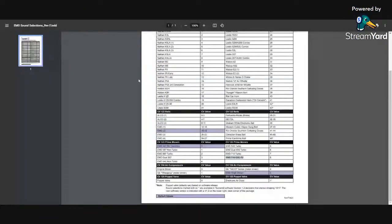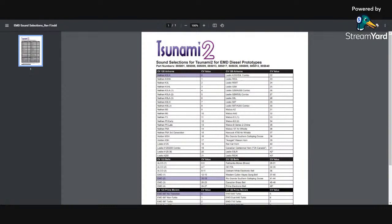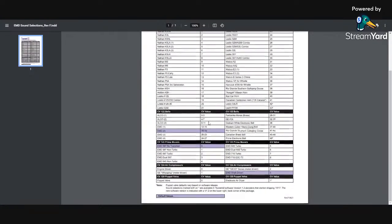All right, share screen, Chrome tab. All right, so this is what the document looks like. So my apologies. So for the sound selector for the Tsunami 2 for EMD diesel types, here's all your different part numbers. This is CV120, all the different type of horns you can put on there. Yes, they even have an Ooga horn, which I thought was pretty funny.